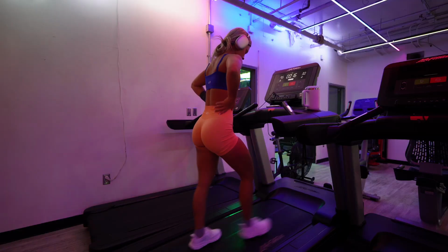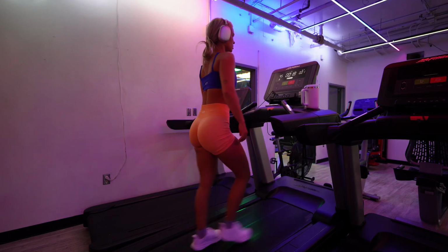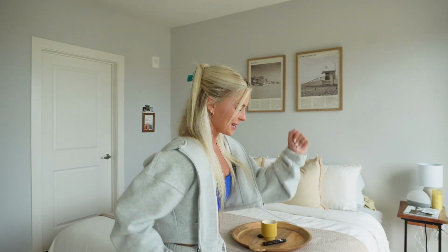Cardio was only 30 minutes this day. Again, no more stairs, like I said, for the rest of the week. I just did treadmill. Could have done the little elliptical, but I can't take myself seriously on that. So I just did the treadmill.